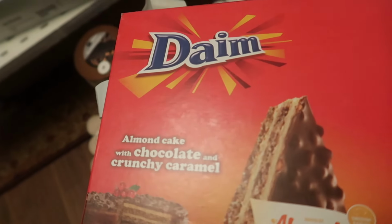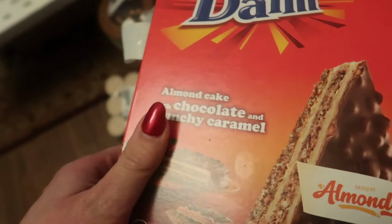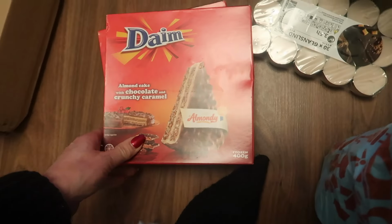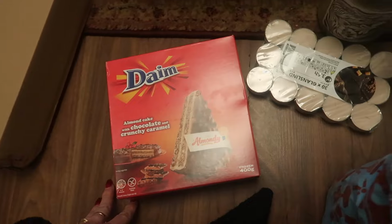Oh no, this is what I wanted to show you. So people, when I used to eat sugary stuff, I always used to pick one of these up from IKEA. I haven't picked one up for ages, but do you know what? I picked two up, to make up for lost time. For the freezer. Rico says, we haven't got a Daim bar tonight. I says, no, we are not having a Daim bar. We're going to keep it in the freezer as a special occasion.